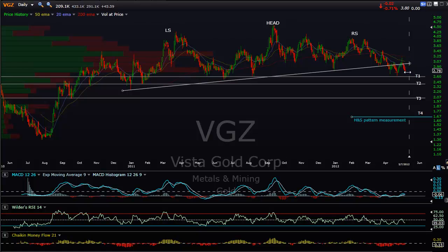So I would expect, the next time prices visit T1, they're probably going to break it either right away or shortly thereafter. So we have some additional downside targets. This is a head and shoulders pattern measurement, which is quite a bit below. That's T4 if this trade really starts to build some momentum.